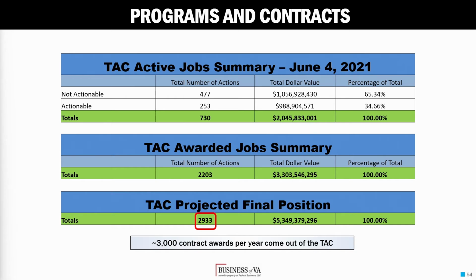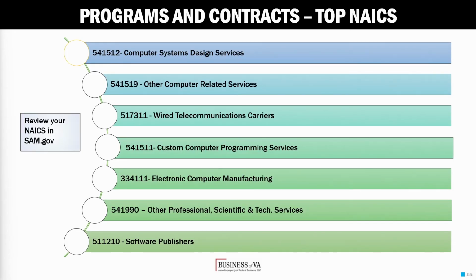And I'm just going to take you right down to the bottom line there. Almost 3,000 contracts award per year come out of the TAC. And so as much as I encourage vendors to engage with the TAC, recognize that these folks are very, very busy and that respect their time and be very productive. The point I want to make about this chart are here are the top NAICS codes that are contracted out from the TAC. And the only point here, I mean, it's what you would expect, 541, 512, and so forth and so on, is take time to review your own NAICS in SAM.gov.